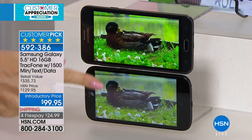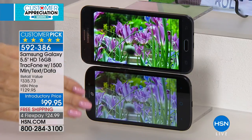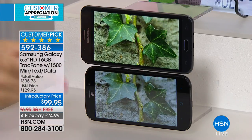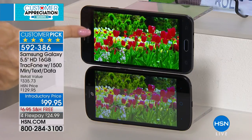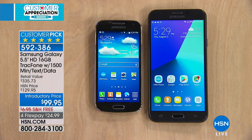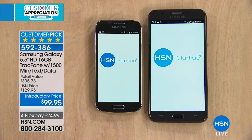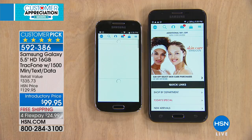This is a similar price point cell phone that is out on the market right now, but look at how the colors are washed out. Look at how it's not as crisp and vibrant and beautiful as your Samsung Galaxy. Also notice this. This is actually processing the video a lot more quickly as well. So that processor is super fast, meaning there's no more waiting. I mean, this really is the best phone we've ever offered with Track Phone, period. If you want the best phone we've ever offered, this is it.